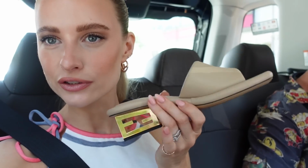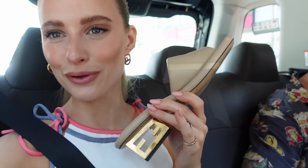These little sandals are the most comfortable little shoes ever. They're like fluffy clouds. They're so padded and quilted. Honestly, I think I'm gonna have to buy these. These are samples from the team.